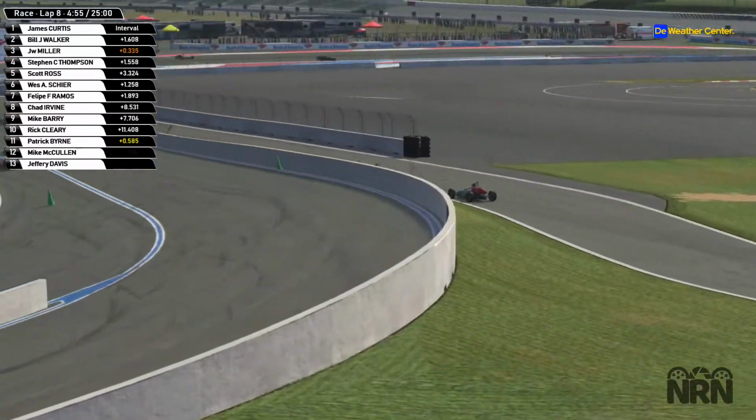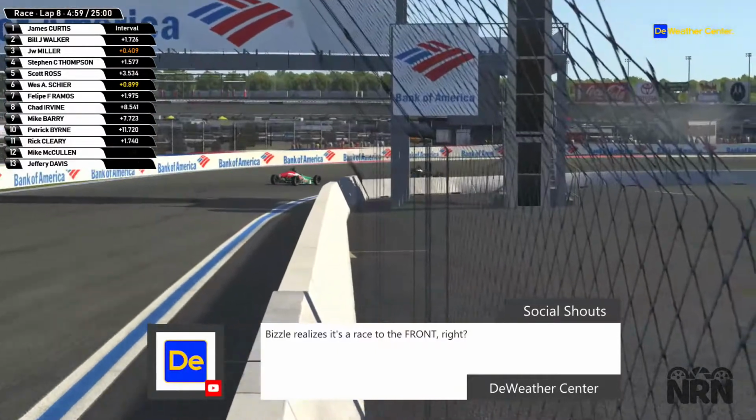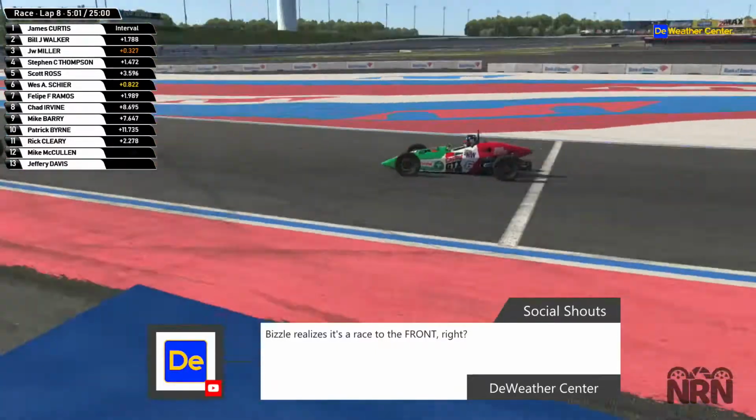DeWeather Center checking in the comments here. Bizzle realizes it's a race to the front, right? I'm not entirely sure that he does.